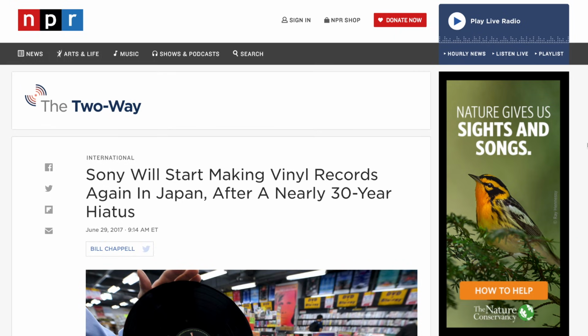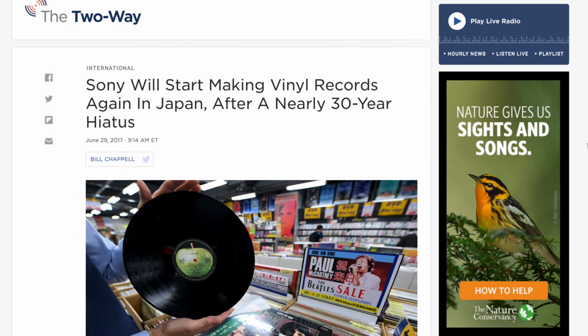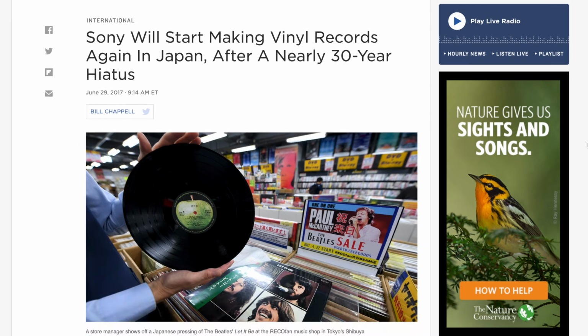That'd be really awesome. And the last thing I want to mention is that the future of Japanese vinyl could look very bright again because, according to this article from NPR, Sony, after a 30-year hiatus, has started pressing vinyl once again at their factory in Japan. So when it comes to the vinyl format, we could very well see new innovations coming from Japan in the future. But only time will tell.